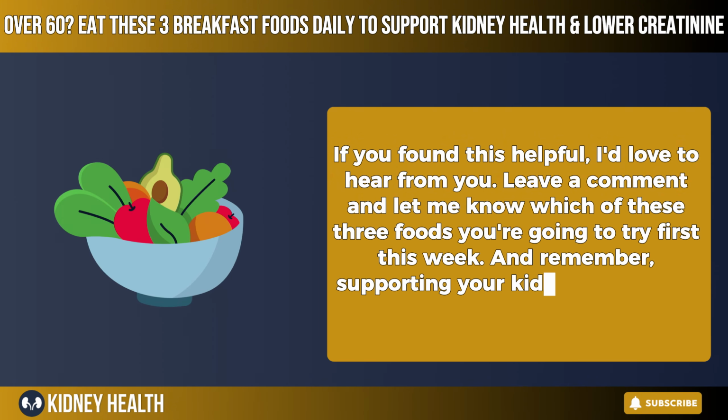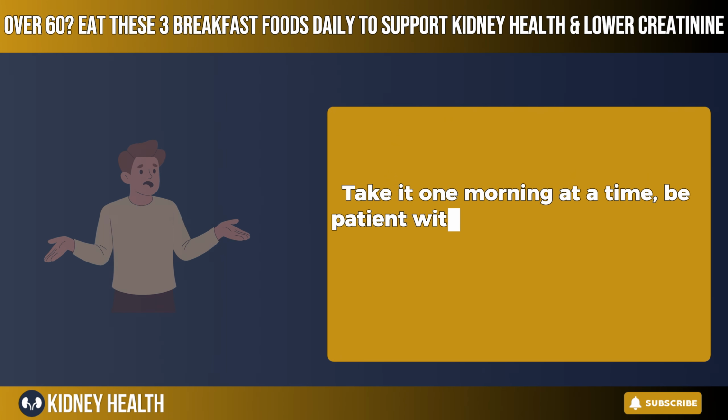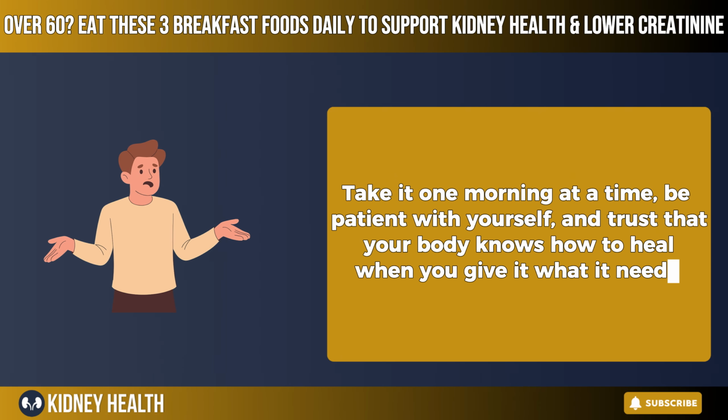And remember, supporting your kidney health is a journey, not a race. Take it one morning at a time. Be patient with yourself and trust that your body knows how to heal when you give it what it needs.